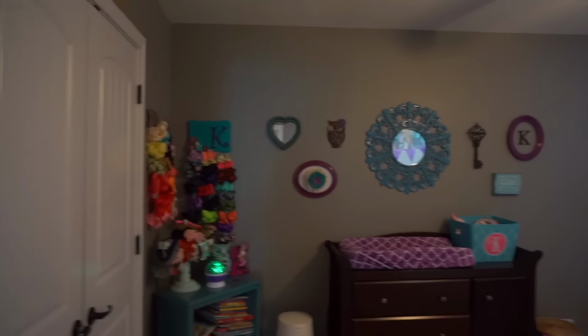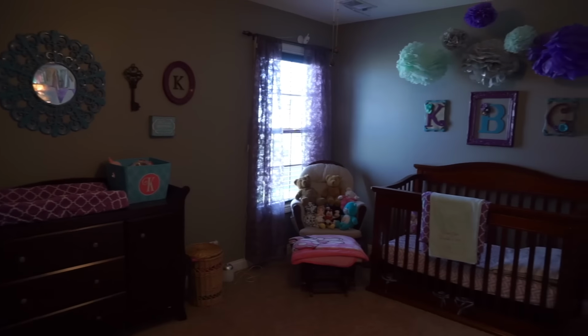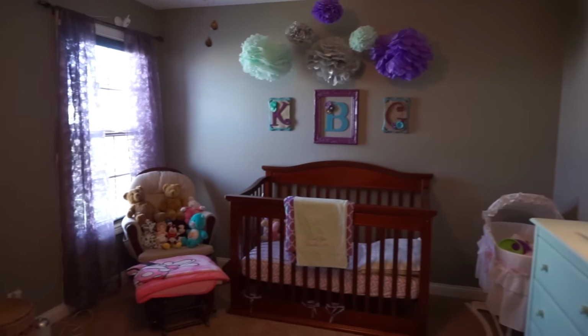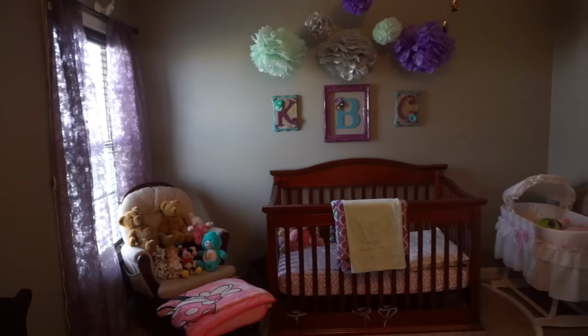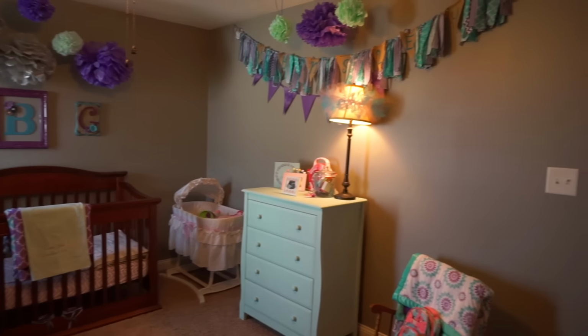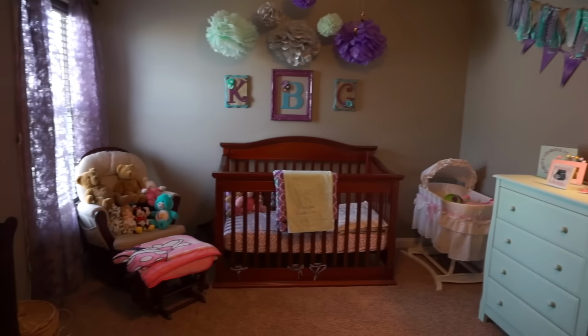When I painted this room when I was pregnant, it came out way darker gray than I had wanted it to. But as you can imagine, being pregnant when I was done, I was like, well, we'll just change it when she gets bigger. And that's what's going to have to happen because I hate painting. But it's not terrible. I just wanted it to be a lighter gray.